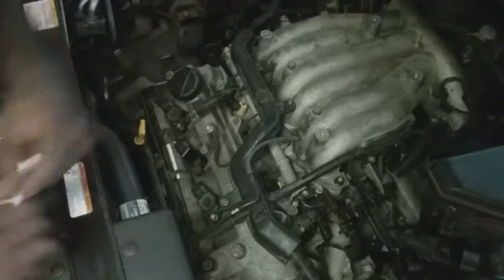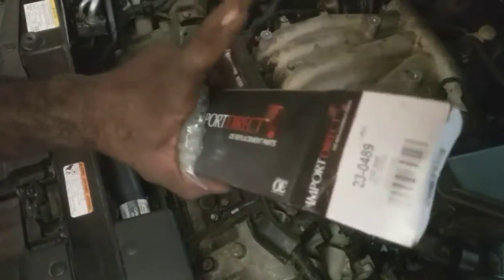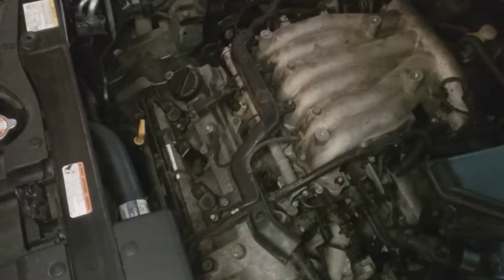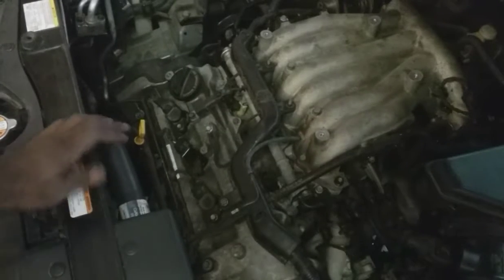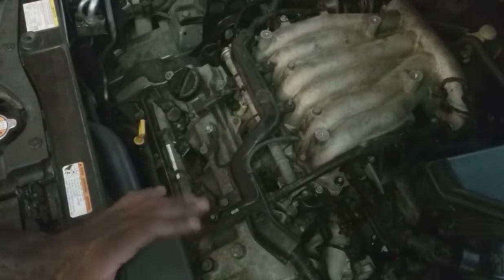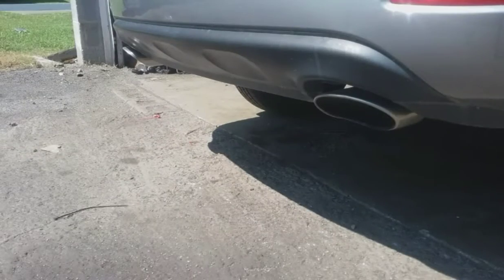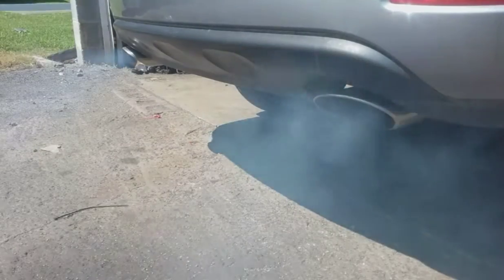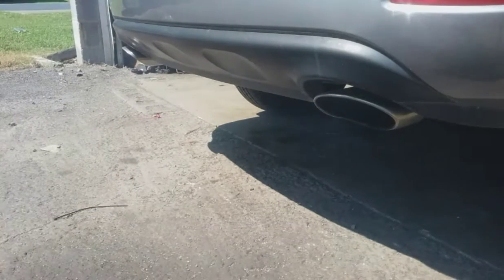All right, we'll do an official startup with everything not missing. So everything should be running on all 6 cylinders. I'm gonna put this camera in the back so you can see the exhaust. I know it's gonna be pushing out so much water. So let's take a look at that. Yeah, that thing runs a lot better. I guess it wasn't as bad as I thought. Let me give it a little gas.